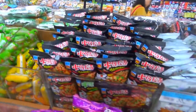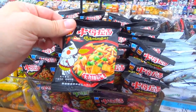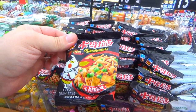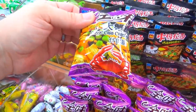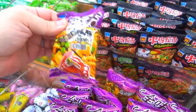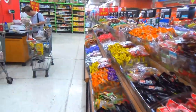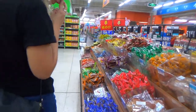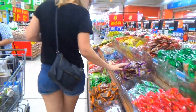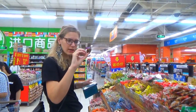Oh, we got some kind of trail mix here. That looks kind of good, actually. So it's got little peas and, like, a spicy trail mix. Oh, yeah. It actually looks tasty. And there's another one that looks like it's a crab. Classic crab crackers is what it says on the package. Interesting. But yeah, you can get all these little things and then take them with you as snacks. And lots of little meats, lots of little sausages and things. Tofu. Oh, tofu. Yeah.